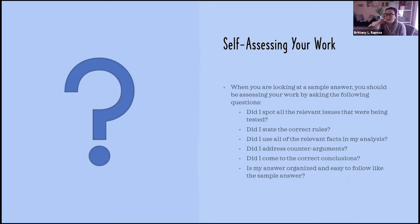Are you addressing counter arguments in your exam questions? Are you going to demonstrate to your professor that you understand that the law is not so one-sided and that there are gray areas, and those gray areas can be determinative on what the conclusion could possibly be? And then when you look back at your answer, is it organized? Is it easy to follow? Is my professor going to be able to read this, right?